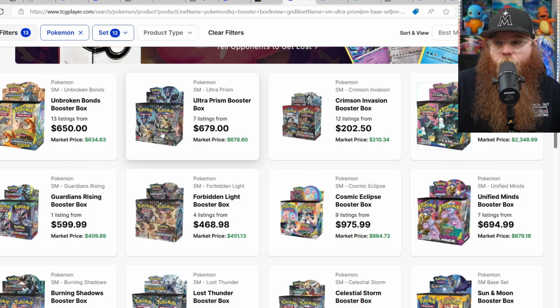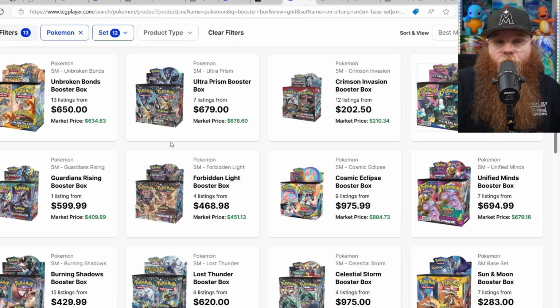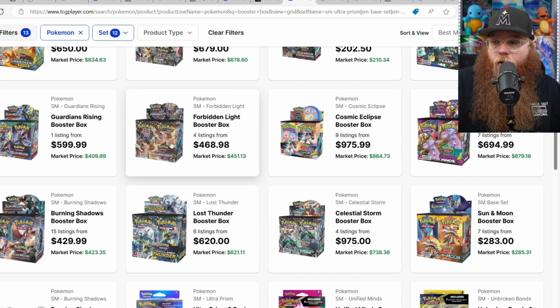So I have a few hot takes on some Sun and Moon. I think Ultra Prism is a little undervalued. If you look at what's in the set, this is a waifu dream set. I don't collect waifu cards at all, but there are so many full art trainers that are just hundreds of dollars in this set. It's crazy.